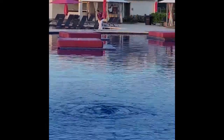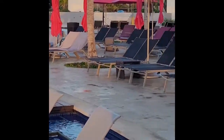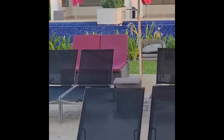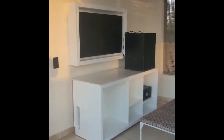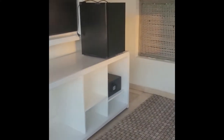It's a really cool little pool. Lots of seating. People get here early, so make sure that you get here early as well. And then you can see there are rental cabanas. This one has a safe, it's got a TV, it's got a mini fridge. Got a little couch over to the side.